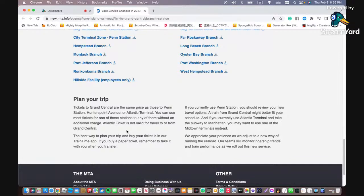But the best way to plan your trip and buy your ticket is in the TrainTime app, which is available for free download on the App Store or Google Play. Or you could consider buying a paper ticket. Remember to take it with you when you transfer, even when you buy a paper ticket at a ticket office or a ticket machine at any of these stations.